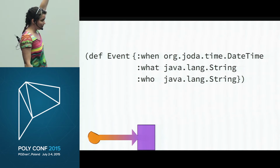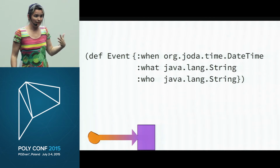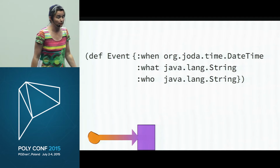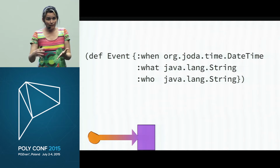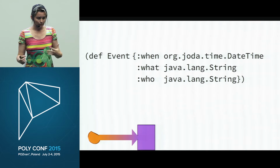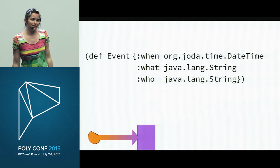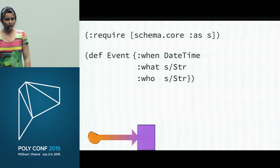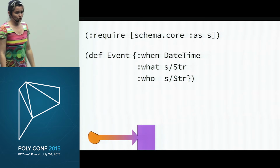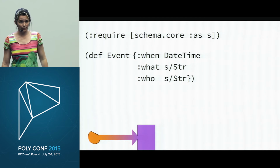I'm just defining a piece of data called event, and it has the same three keys, but instead of values, it has the types of the values, which in this case is literally their types, because a Java class is a schema in the sense that the schema library interprets it as anything that is an instance of this class. But I wouldn't write it just like this. I would bring in the schema.core library, and then I have an alias for strings, and I'd import the DateTime class so it looks a little nicer.